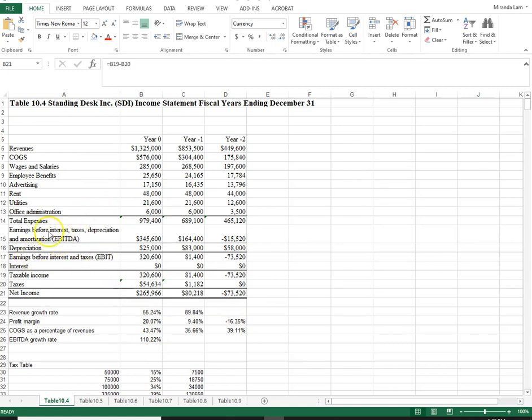EBITDA, earnings before interest, tax, depreciation, and amortization. Again, that grows significantly. It was losing money in the first startup year, which again is not unusual. And then it turned positive over the next 2 years. So this is the history. Next, let's take a look at what the buyer or the new investor expects.